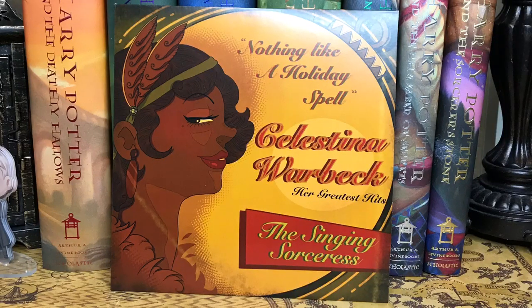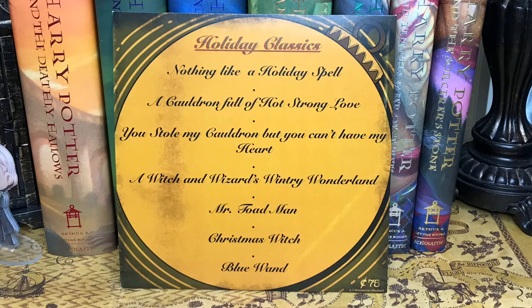And next we have, wait, what? It's a record. I don't think it's a real record. I mean, I might be completely wrong. I have no idea, but it's like a replica of Celestina Warbeck. I don't remember how to pronounce her name, but this is like a Weasley tradition. Molly and them always listen to her record, and I remember Fleur was there and she absolutely hated it. Oh my gosh, what? That is such a cool item.